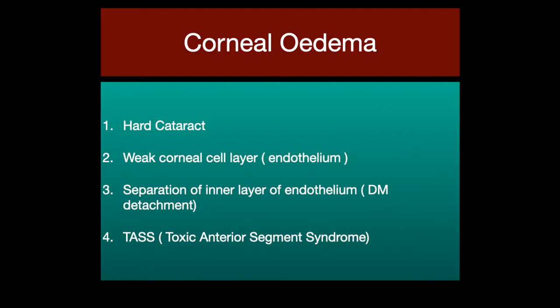Now, in the first case, the corneal edema usually improves with time. In the second cause, where there is a weak corneal layer, this may need a replacement by a donor tissue if there is no improvement beyond 3 months. When there is separation of the inner layer, that can be treated in the postoperative period with the help of an air bubble or a gas, and usually these patients do very well. And for the fourth cause, this needs intensive treatment with drops and oral medications, and majority of the patients improve in this condition also.